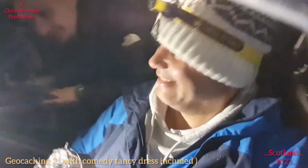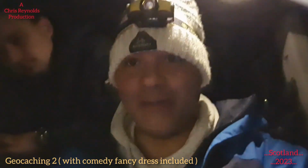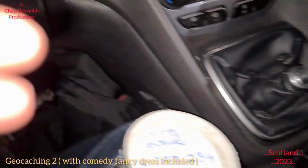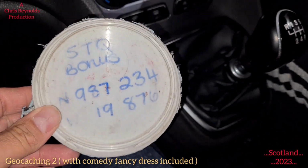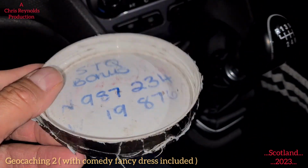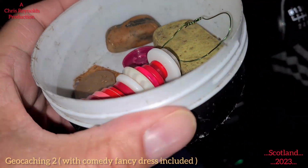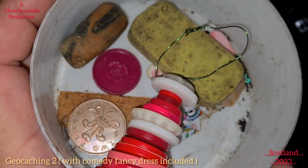See, that's one of the bigger caches that we found, and yet it took the longest to find. Let's open it up and have a look inside. So I've opened it up. I've just shown that, but if you're doing the geocaching, don't watch this because, well, I'm blurring it. I just put warnings up not to watch it if you are doing it.